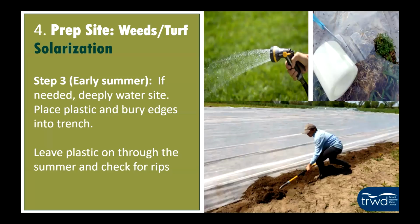And so, in early summer, you do want to deeply water the site at first because that's going to start that cooking process and start things decomposing. Place your plastic down, bury the edges, put your landscape staples in, tuck them into that trench if you made the trench, and then you're leaving that plastic on through the entire summer. Make sure you always check it for rips. If you do get rips, just use clear packing tape and tape it right over.